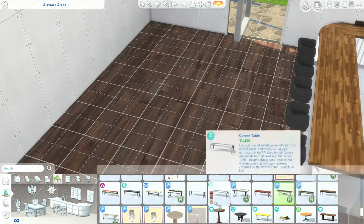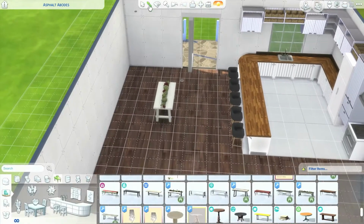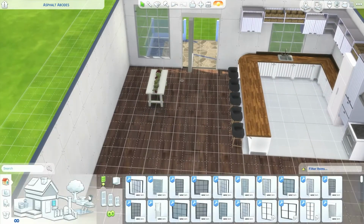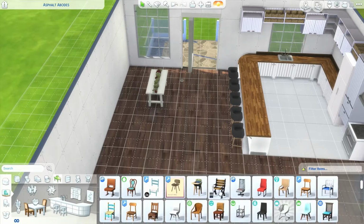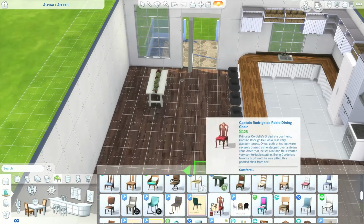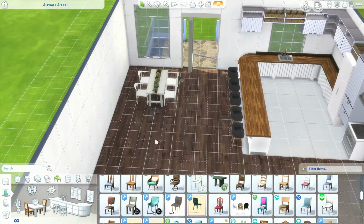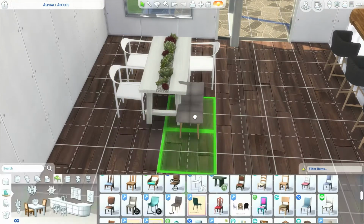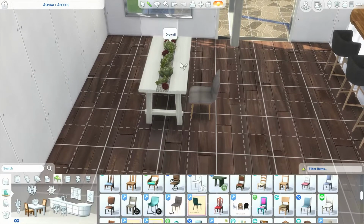I'm obsessed with this table. It's so cute. I love the plants on the table. I find it really different. I believe that's from the custom content from the Jardine that I mentioned in the last video. You can check out that video, and you can also see the link that I added with their info, and you can download it right away. I'll just link their website, which I already did. But yeah, just take a look.